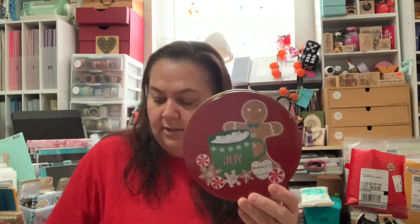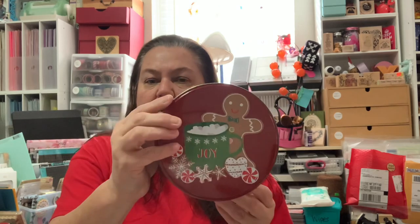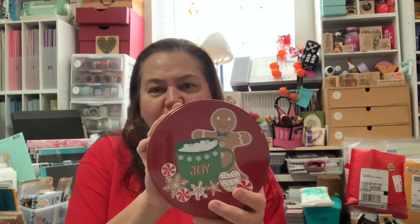I got one of this larger one. This one's the same, just slightly smaller. So I got those two. I'm going to put them inside of each other. Now, that's what I love about tins. Are they cute? They're so adorable.